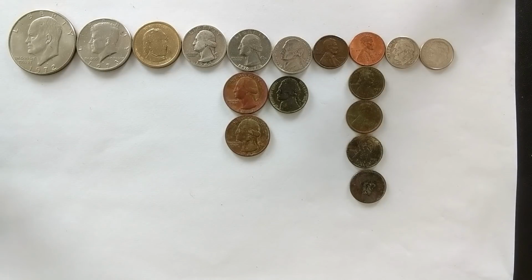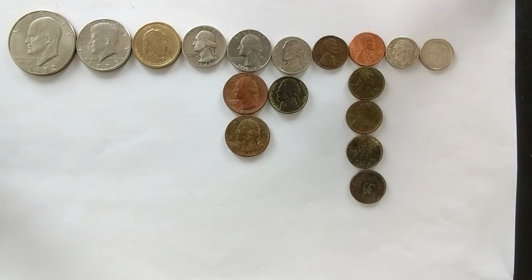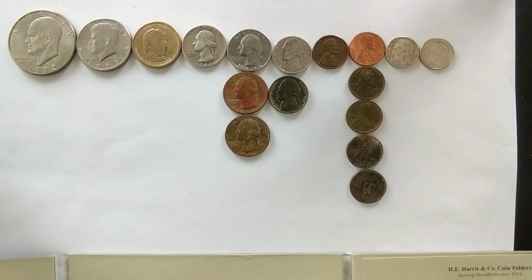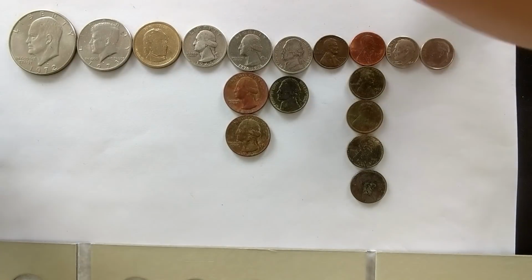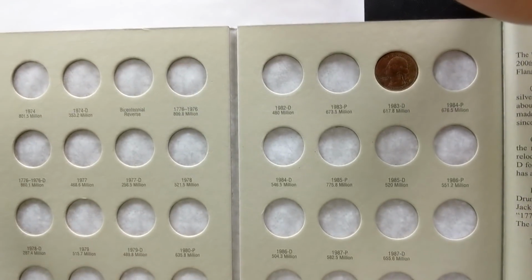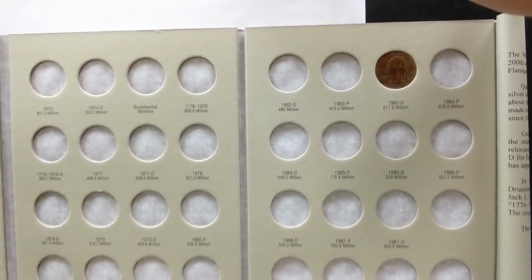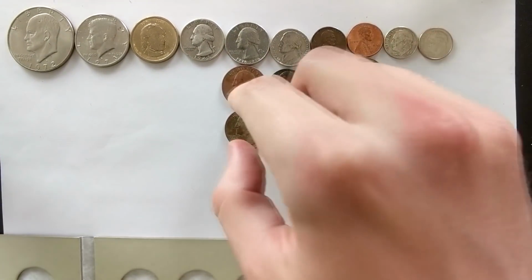So next up, I want to take a look at the clad quarters that we found in today's hunt. As you can see, we have 2 of them, and they're both going to be going into this 1965 through 1987 Washington quarter collection, of which we have 1 coin in the collection already. I'll show you that in just a second here. So this has 3 pages, and they're almost entirely empty except for right over here on the third page we got the 1983 Denver, and in just a second here you're going to see we have a coin going in pretty much right next to it. So let's take a look at what we have here.